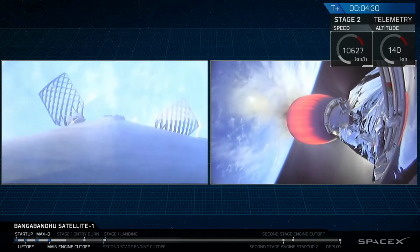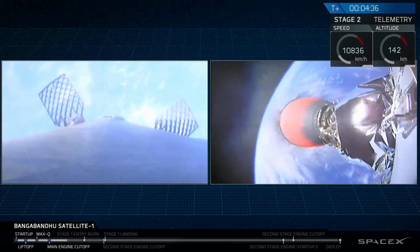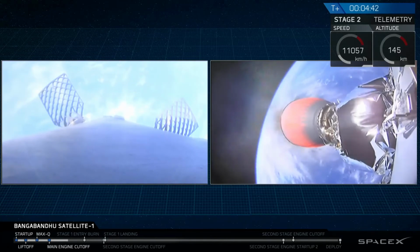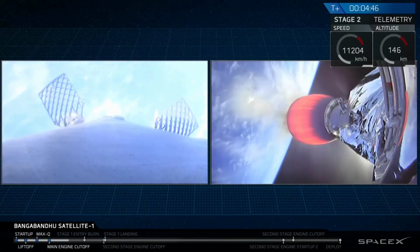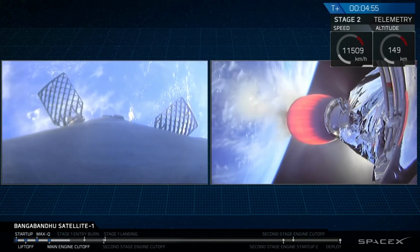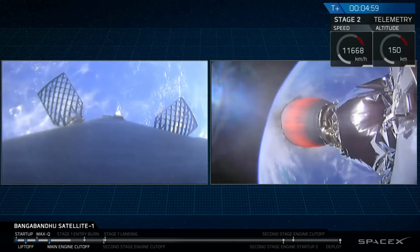Right now, let's go over what we can see on your screen. On the left-hand side, that's a camera mounted on the top of the first stage of the rocket, looking down towards the 9 Merlin engines at the bottom. In that view, you can see those titanium grid fins. They slowly deployed just after stage separation, and those grid fins will allow the Falcon 9 first stage to guide itself back down towards the drone ship. You can see brief flashes of those cold gas thrusters as they provide additional control authority for that first stage.